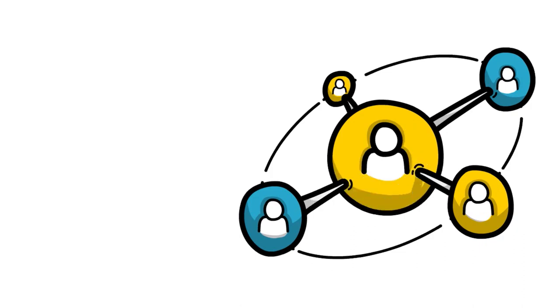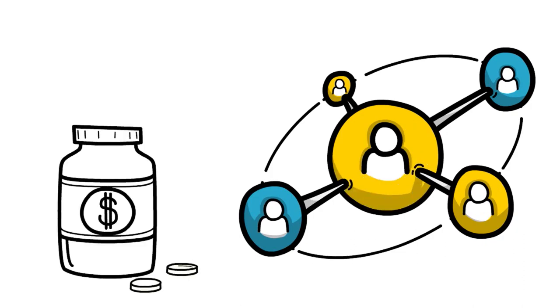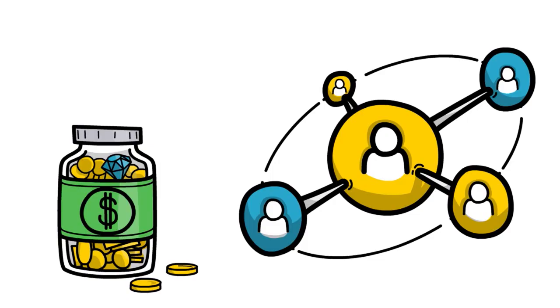And a good pitch also focuses on benefits. So value beats price every single time. Instead of focusing on cost or features, your pitch needs to focus on the value you're going to create for the person you're pitching.